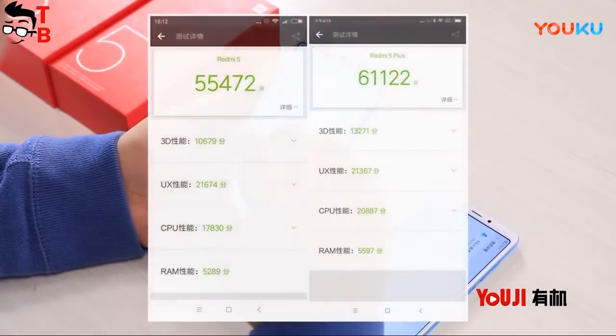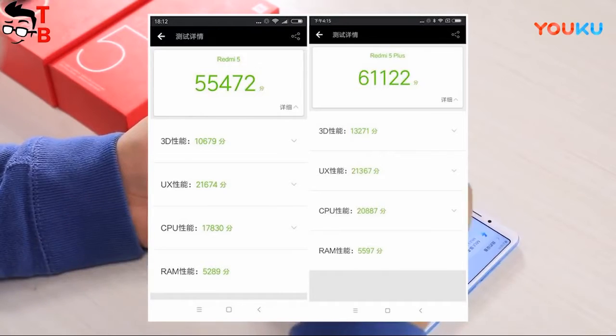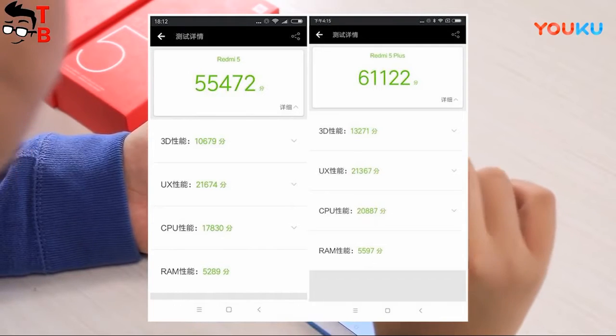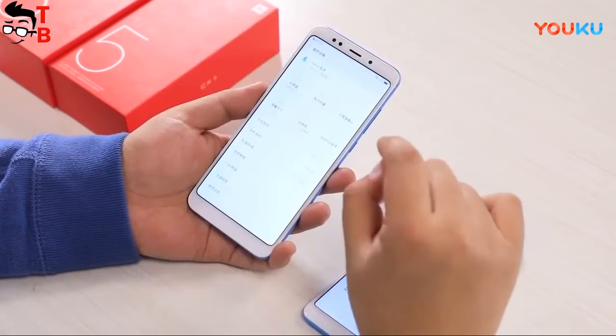Xiaomi Redmi 5 is about 55,000 points, while Redmi 5 Plus has 61,000 points. As you can see, the difference is not so big. I'm really impressed with performance of Redmi 5. It should become best budget phone on the market.